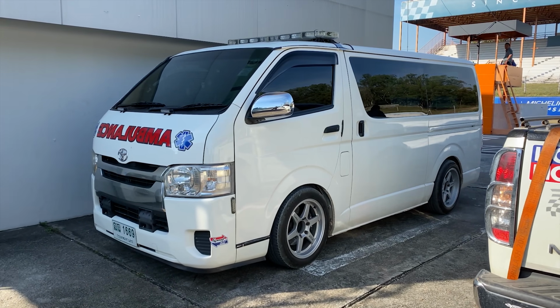Has T37s and Brembo brakes. That ambulance is cleaner than most of y'all's cars.